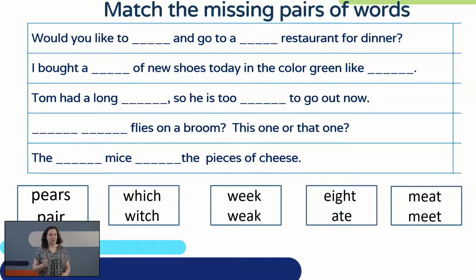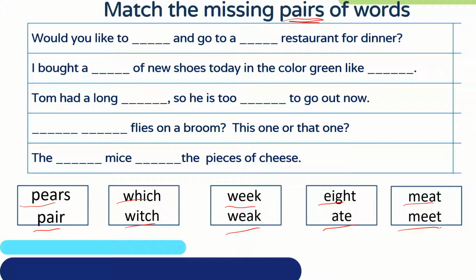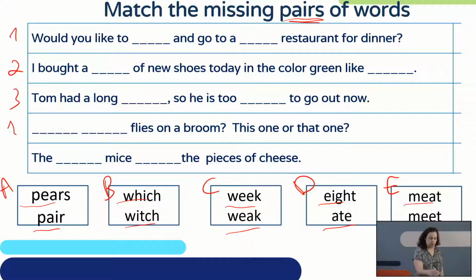Now you have here on the bottom pairs of words, zugot. Here is another homophone. So we have pairs and pair. We have which, week and week. Eight and eight, and meet and meet. Try to match the missing pairs to the words, but let's put here letters A, B, C, D, and E. And here, one, two, three, four, five.